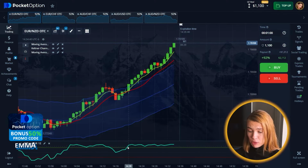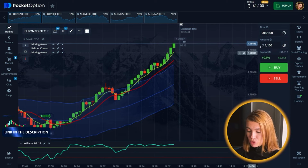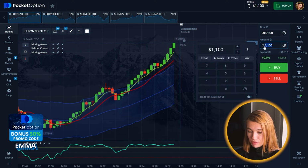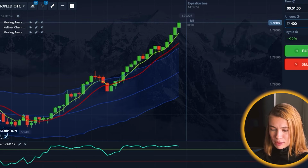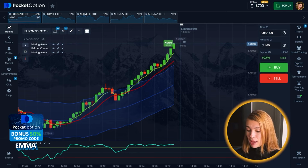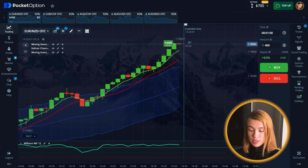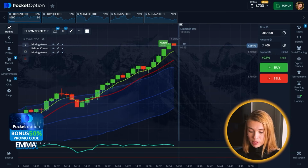An okay amount, moderate, I'd say. And I'm gonna pick a few instruments, but let's see. Well, first of all, $400, just because I wanna do it. And you can see the tools I already set up. It's moving averages, the Keltner channel, and Williams percentage range.